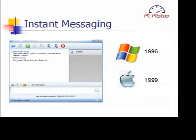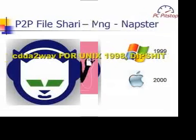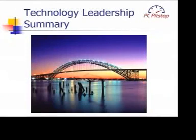Instant messaging fundamentally changed the way we communicate. The first PC version came in 1996, and 3 years later, Macs had one. Napster was the advent of P2P file sharing, which has turned the music industry on its ear. As usual, PC users were leading the pack on this one format. Of course, PC users were burning and ripping first with a product called Winamp. Because of the vast difference in the relative size of the Mac and PC installed bases, developers are innovating for the PC first and the Mac second.